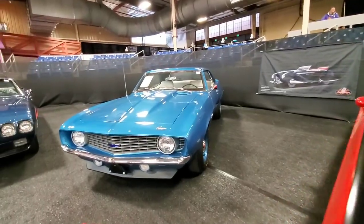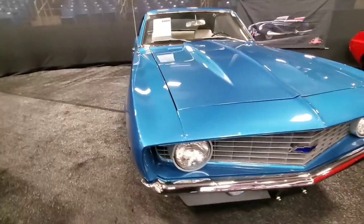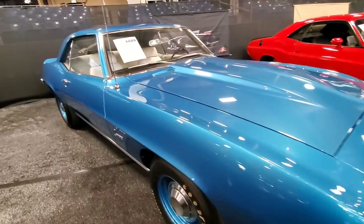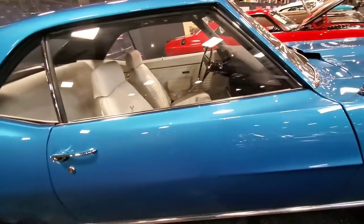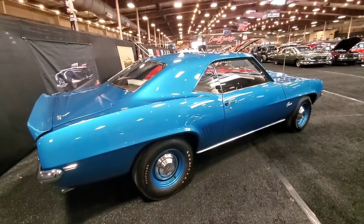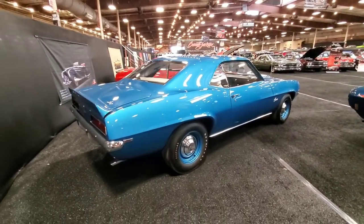Dog Disrupt Cap 69 Camaro. Marina Blue, I believe the car was, and it is a COPO. White interior. 427, 425 horse. Pre-baked gear pulling hot rod right there. I believe that color is called Marina Blue. It's a nice piece.